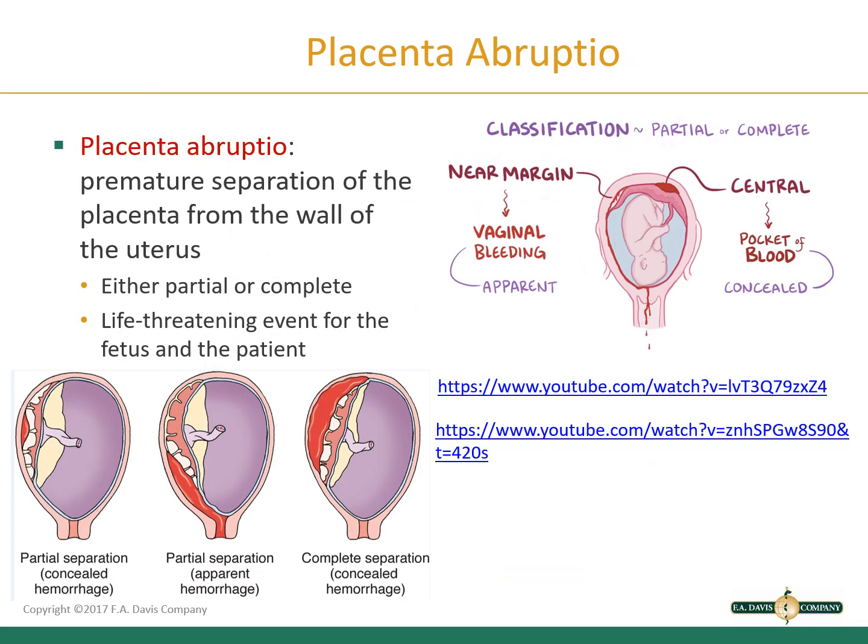Placenta abruptio, also called abruptio placentae, is the detachment of the placenta from the uterine wall before the birth of the baby. It can be partial or total separation. So it's the premature separation of the placenta from the wall of the uterus. Bleeding occurs between the uterine wall and the placenta. So bleeding tends to be hidden with abruptio placenta, whereas with placenta previa, bleeding is visible.